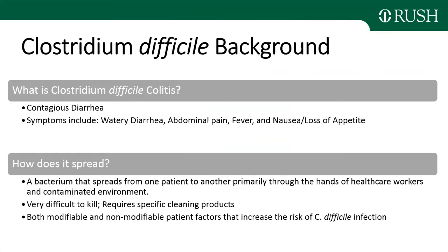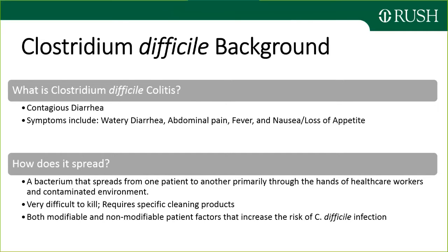First, we're going to start with a little bit of background on Clostridium difficile. Clostridium difficile colitis is a form of contagious diarrhea. For patients that have active C. difficile infection, symptoms include watery diarrhea, abdominal pain, fever, and nausea or loss of appetite. C. difficile is a bacteria that spreads from one patient to another, primarily through the hands of healthcare workers and through the contaminated environment.